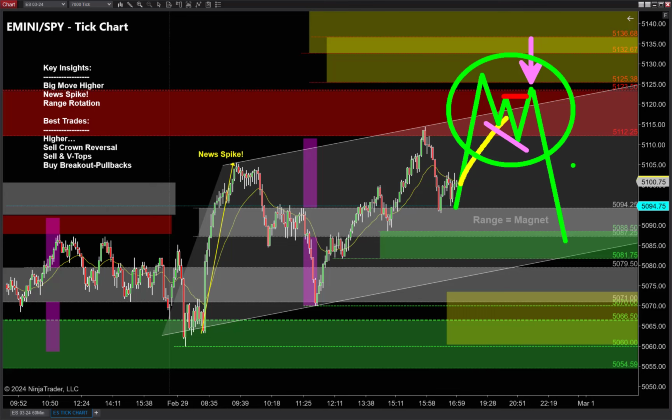Now remember, when I'm going against the overall directional bias on the 60-minute, this is a half-size position. It's a quarter-size position, right?